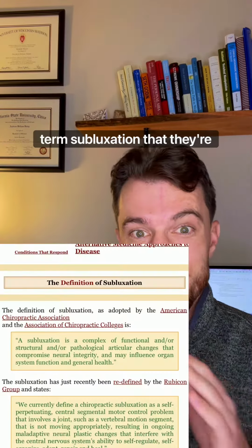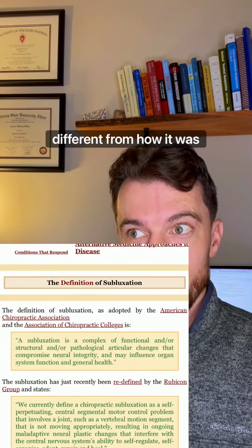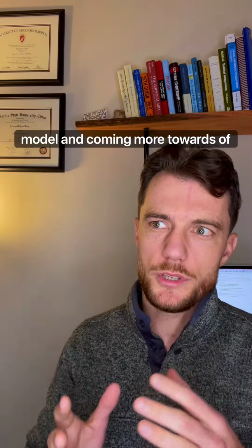There has been acknowledgement in the chiropractic community that the term subluxation that they're using is meaning something different from how it was used originally. A lot of schools, as you see here, don't even teach it. A lot of organizations are trying to get away from this model and coming more towards the physiologic motion model that we're going to talk about next.